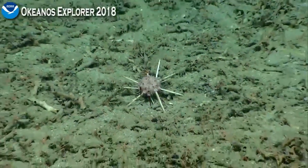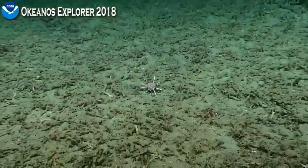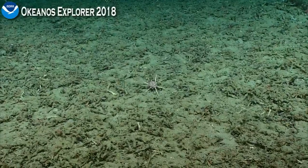All those little orange arms of brittle stars. Is the starfish anemone in view? Oh, there it is on the bottom left.